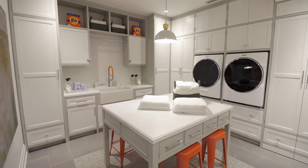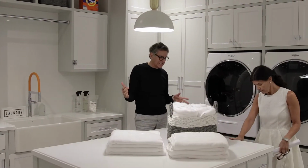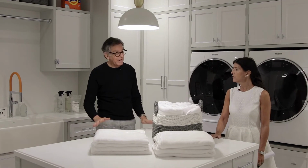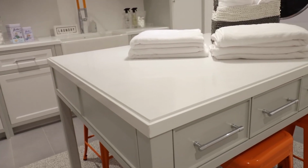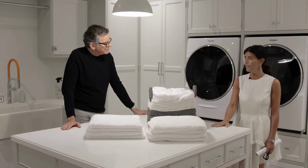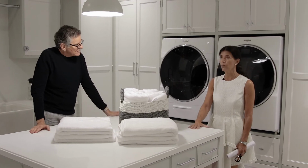Right. So we did different materials on the floor. We created this island, which is really a work table to fold, but also to do all your projects on. So I can see people doing crafts and wrapping things in hot glue, and that's why this counter was so important. And pure white is just a beautiful color, goes with everything, and it works so well in this room.